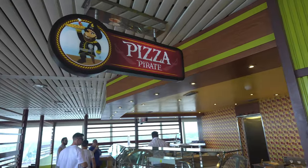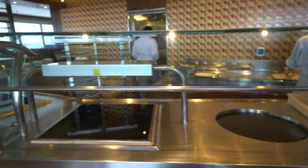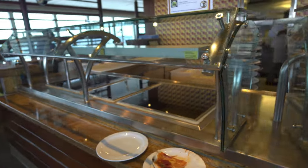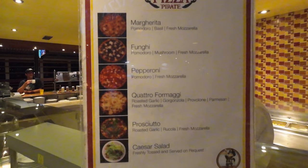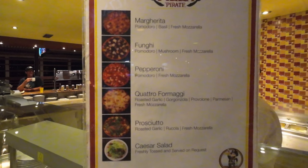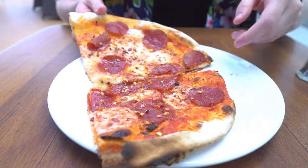Okay guys, so now we're talking about the free food from now on, starting with Pizza Pirate. This place offers pizza from 11 to 4 a.m. Here is a glimpse at their menu. You can ask them to make you these things, but my recommendation, just take what you can get, because you will be waiting a while for them to make what you want.